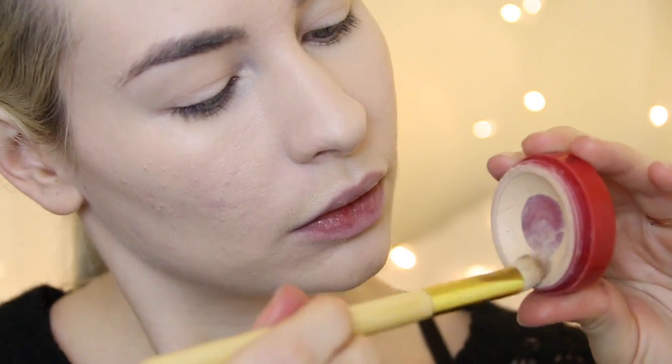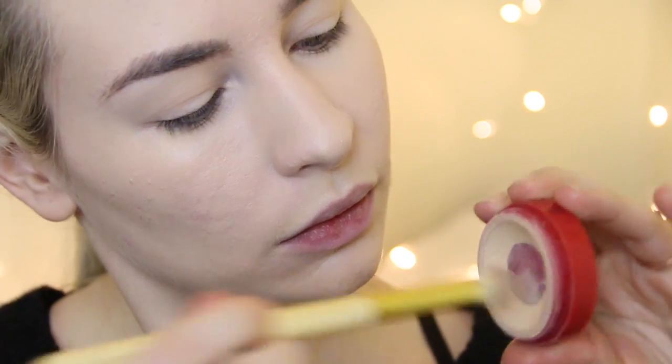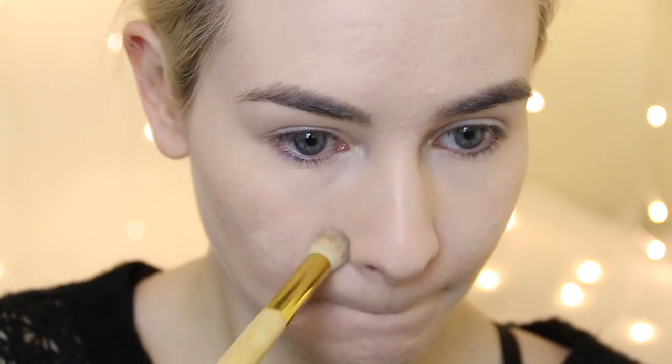As you can see, it already has done amazing things for the look. There are still a couple of blemishes showing through, so I'll be using my Rimmel Lasting Finish Concealer. This is a really thick, pigmented, creamy concealer, and I'm just patting that in with a little buffing concealer brush. This will really eliminate all of that redness and scarring and all of those blemishes. So I'm just really working that into the skin. Also, don't forget around your nose. I get quite a lot of redness around my nose, so I'm just adding some of that there as well.